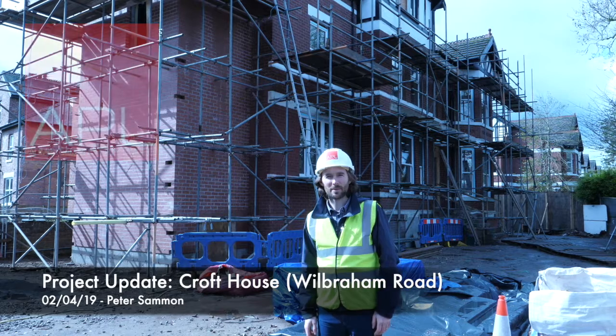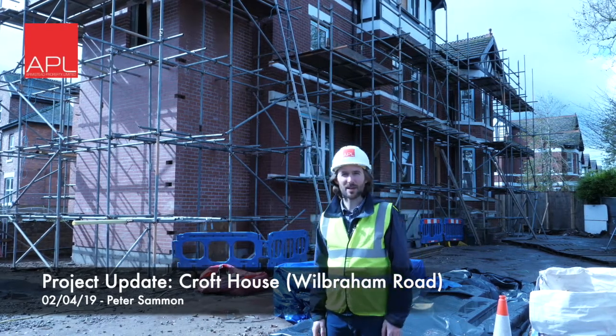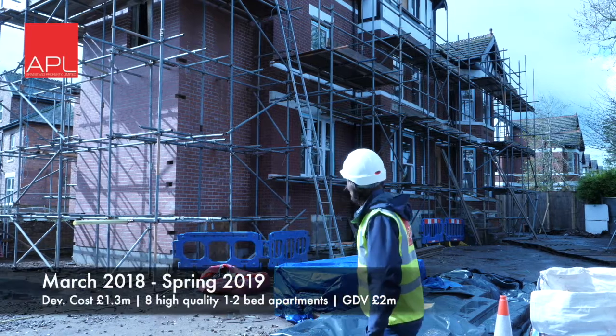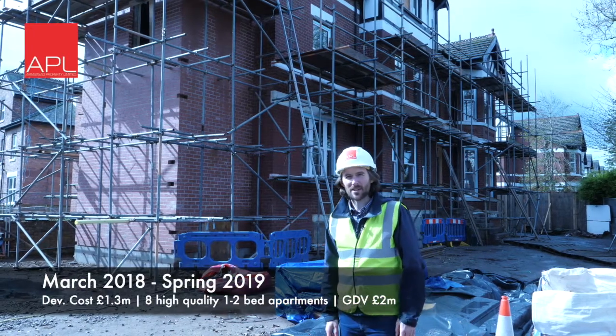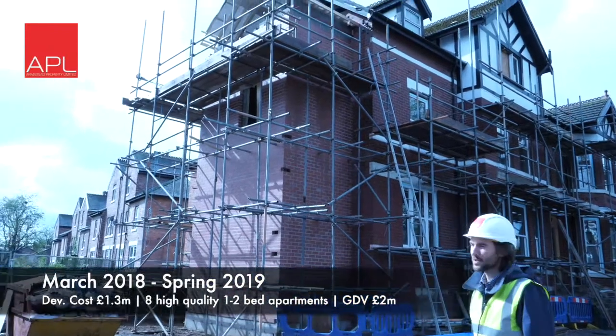Pete Salmon, Armistead Property, 2nd of April 2019, and we are back at Croft House, Wilbraham Road in Chorlton. Last time we were here, the extension level was about halfway up the first floor, and now it's all the way up to the top.